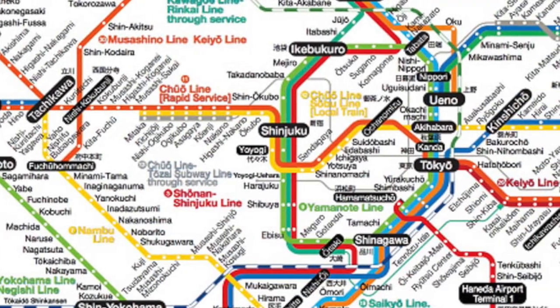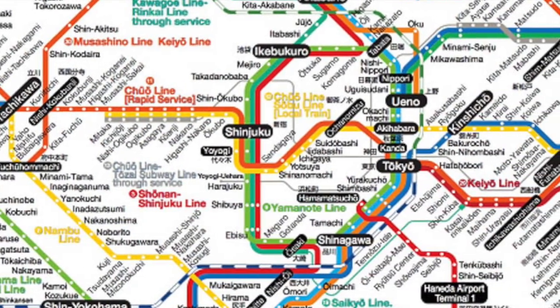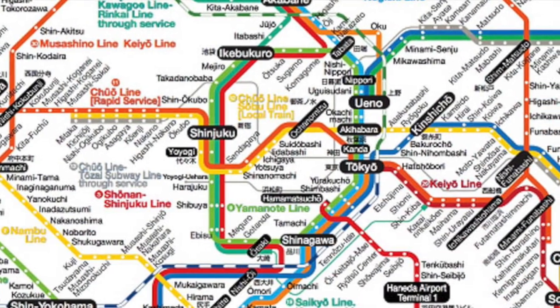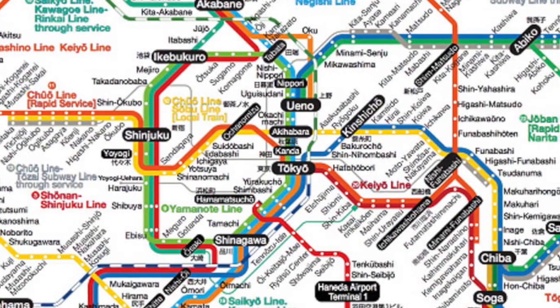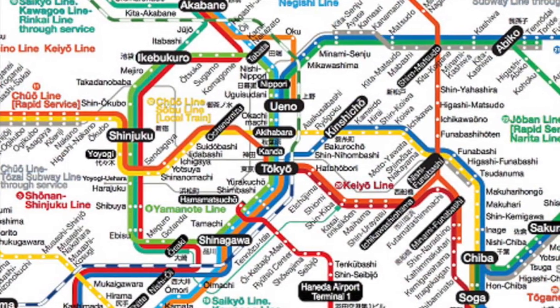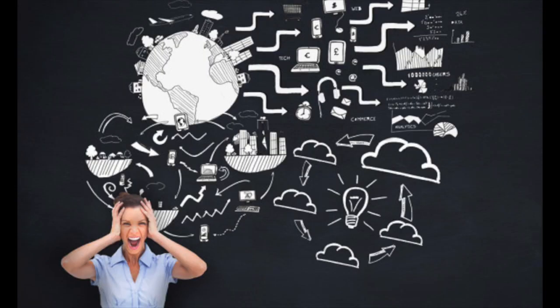There's a lot of options, and you can pretty much get anywhere within the city, and the cost isn't ridiculous. But as you can see, it can be incredibly intimidating, especially for tourists that just rely on the map to get around town. But don't freak out. You don't need to know everything, just a few key things to successfully navigate the Tokyo transit system. This brings me to my next interesting point, which is the payment system.